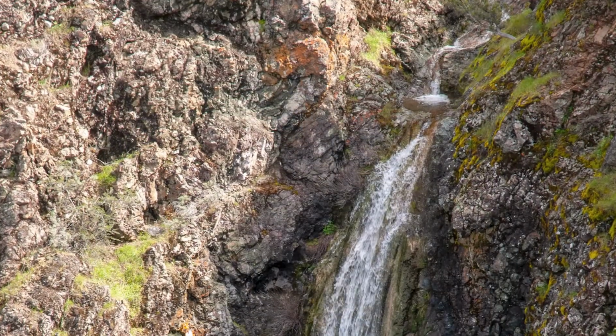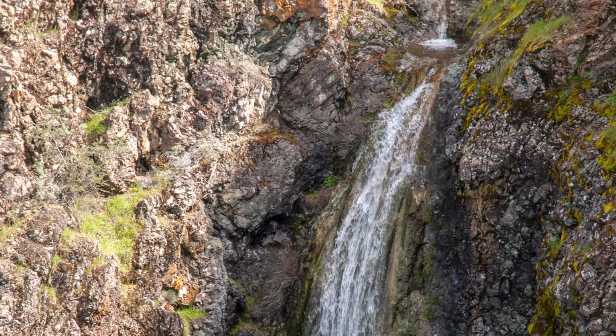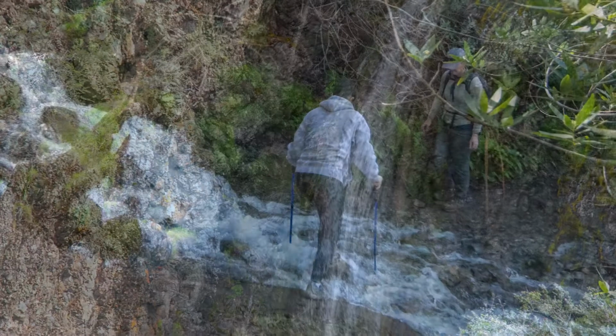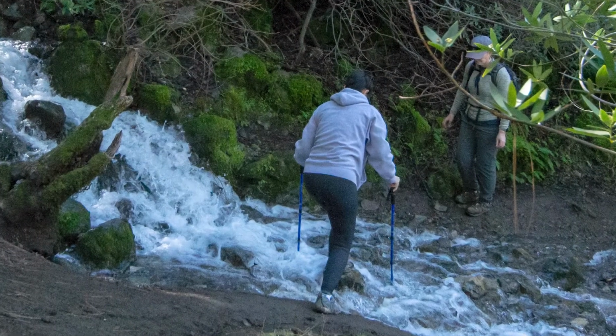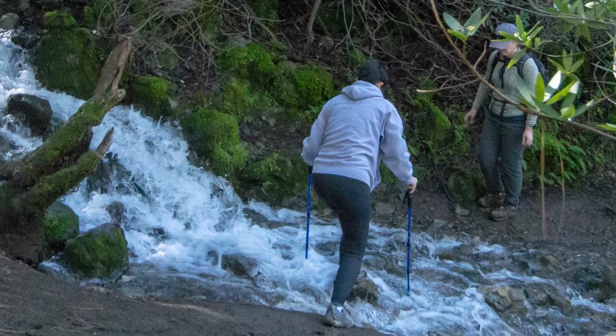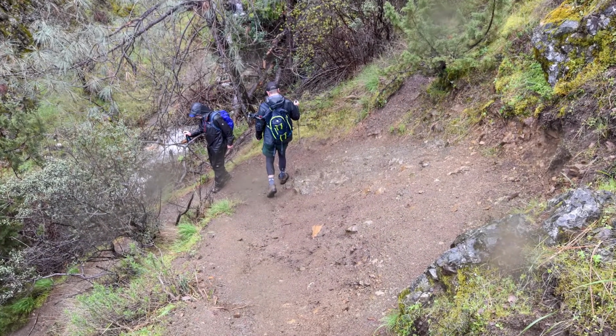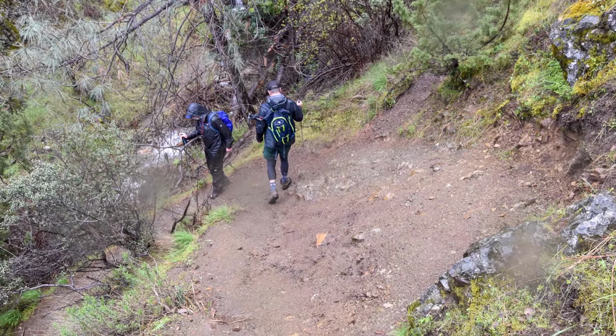The wet season, when the waterfalls are at their best, is an excellent time to come, but stream crossings can be slippery, so you might want to wear shoes with lug soles. Hiking poles are helpful on those crossings, as well as on the steep parts of the trail. After a big rain, look out for mud.